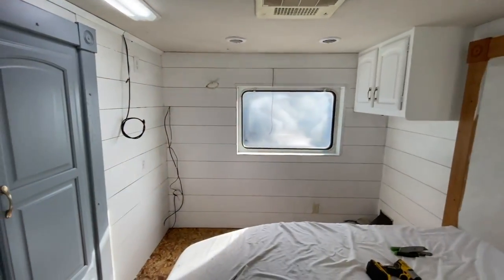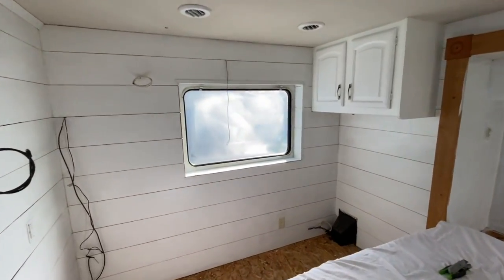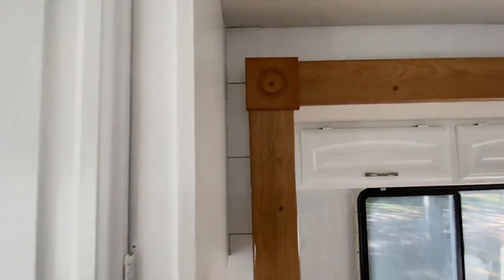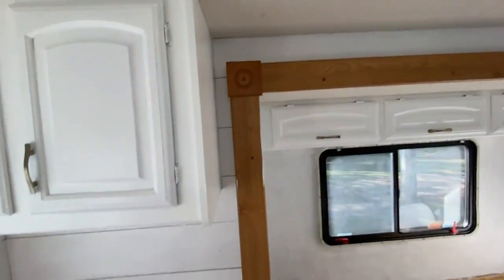But overall, I think this place turned out amazing and looks incredible. So y'all tell me what you think. Doesn't even look like the same RV to me. That shiplap look is just awesome. Christy came in here and cleaned it up. So I ran it all the way up that side and just stopped it right there because it's already white, so you can't really tell. But all the cuts and joints just look really good.